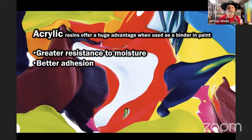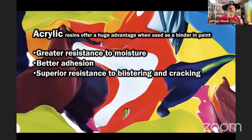It has better adhesion than any other binder. Acrylic is an excellent glue. There are lots of natural glues, organic glues that have been used over the years, centuries really, in art making as binders. For oils, we use a drying oil called linseed oil. For watercolor, we use a tree resin, gum arabic. They're all great binders and have some unique features that make them special, but none of them are as good as an adhesive as an acrylic resin.